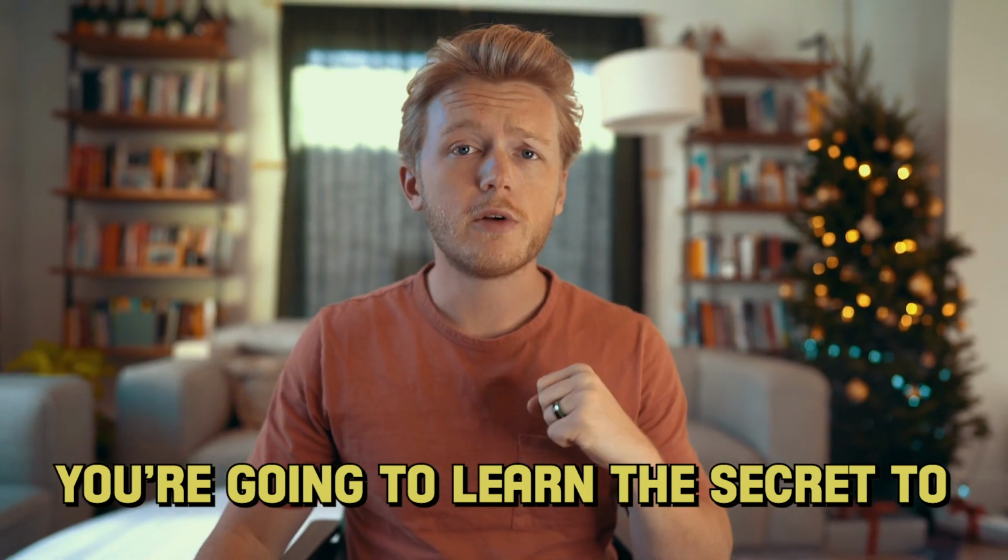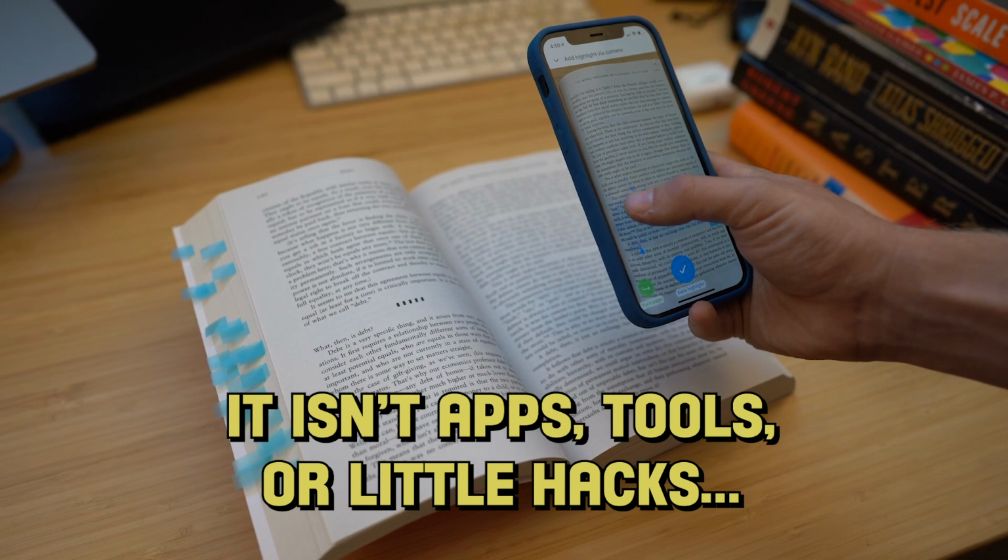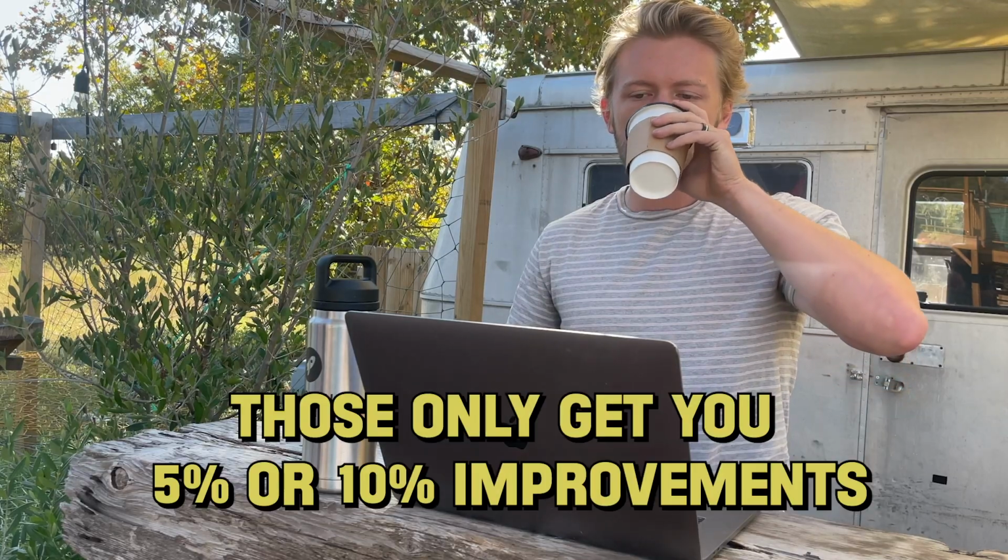You're going to learn the secret to maximum productivity. It isn't apps, tools, or little hacks. Those only get you 5-10% improvements. If you want to 10x your productivity, you need to think bigger. So stick to the end, because I'm going to explain a 4-step process to increase your personal leverage.